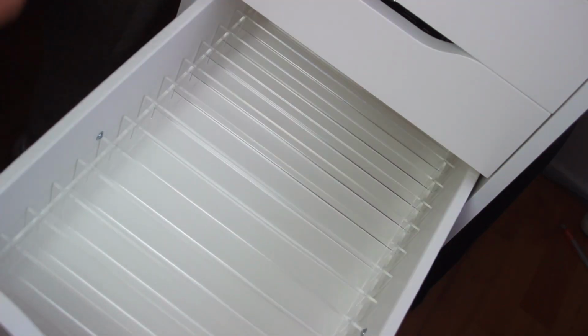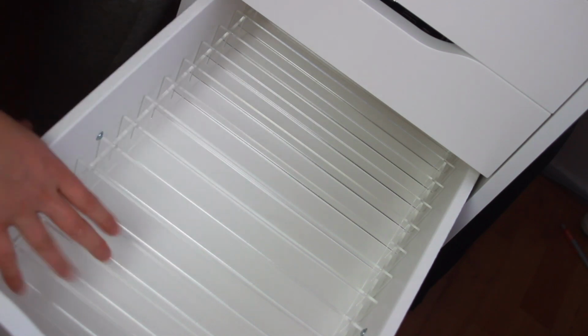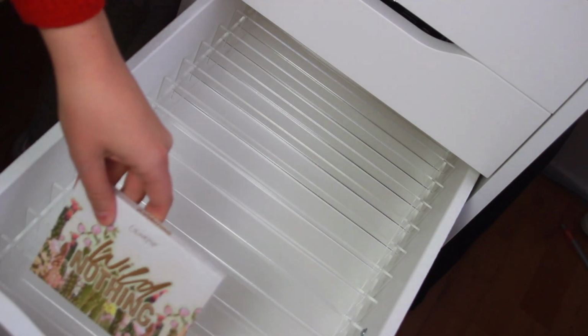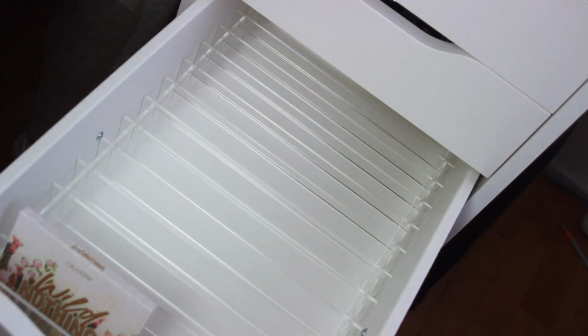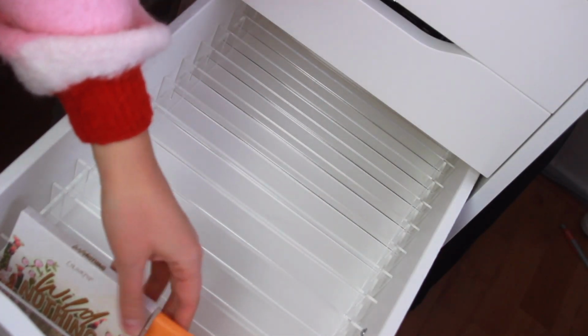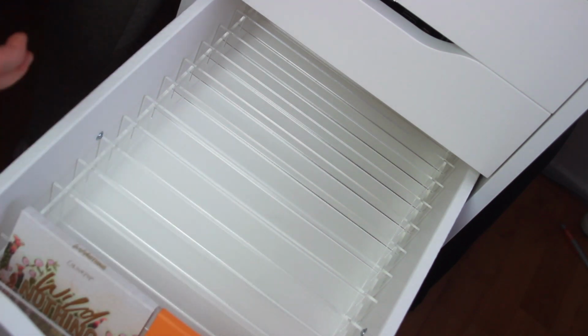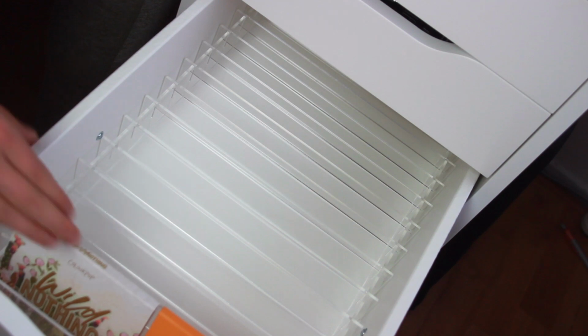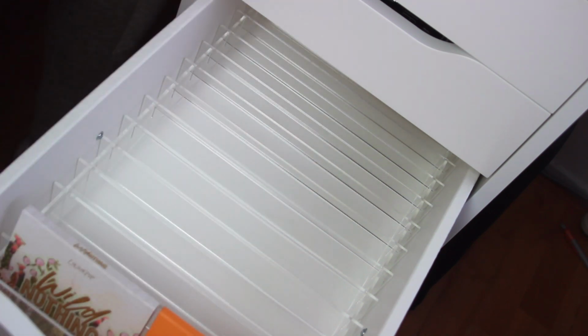I definitely recommend assembling it on a desk or something and not in a drawer because it's really hard to reach the back. So I think in the front here I'll start with my ColourPop palettes because those are pretty small. So two ColourPop palettes actually fit perfectly next to each other. I'll show you what it looks like later because this is kind of hard to reach for my camera. But this looks really nice.